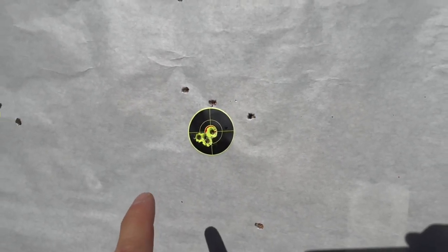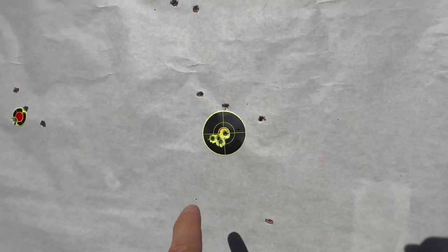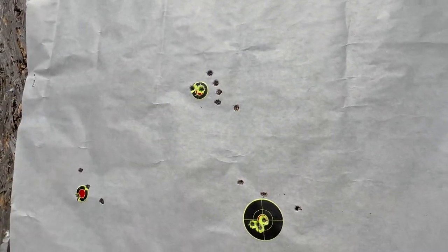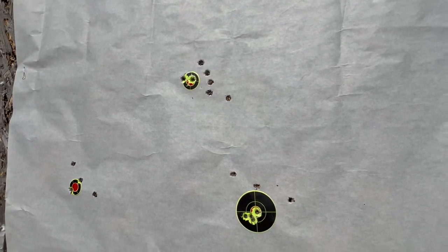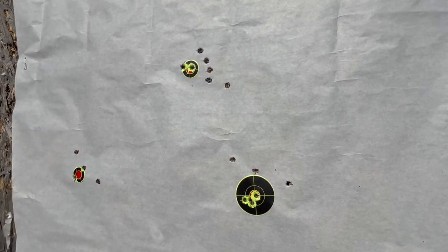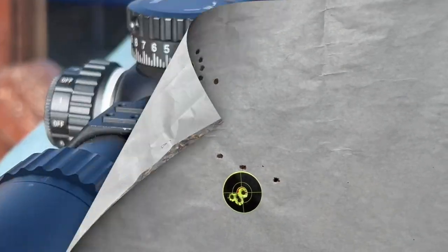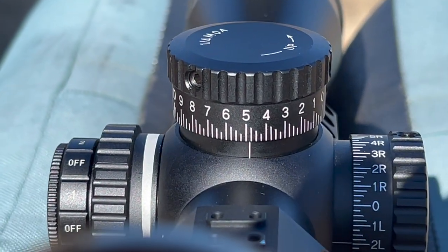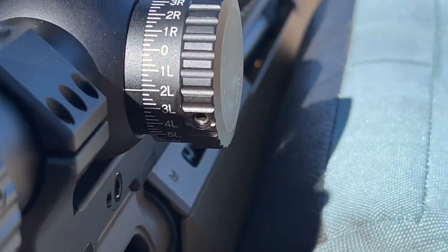So what I'm going to do now is I'm going to take it back off, put it back on the 300 blackout, turn it back to zero, where I had it zeroed for the 300 blackout, and put a couple more targets up here and see what we can get. Okay, so with the 5.56, we're at 5 and 2.